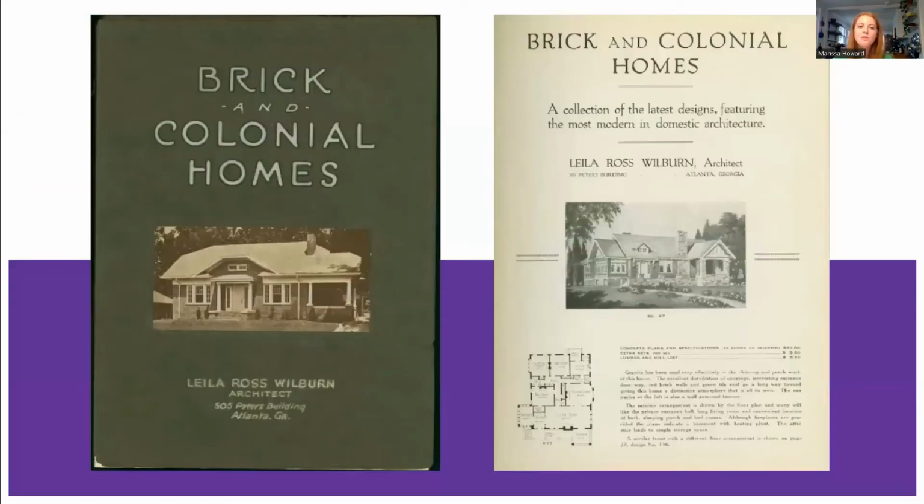Okay, so we'll move on to her next book. This one was published in 1921. There was a little bit of a break in time between her first book and her second one. World War I happened, and she was actually a draftsperson in World War I. But this is her second book, Brick and Colonial Homes.